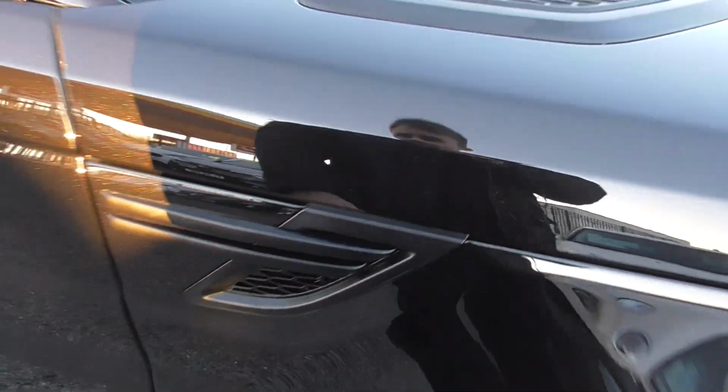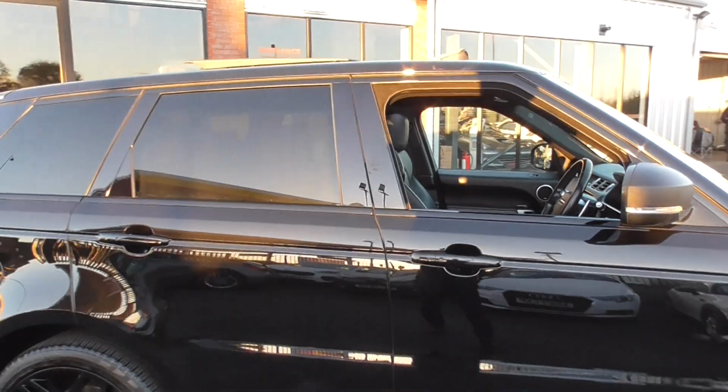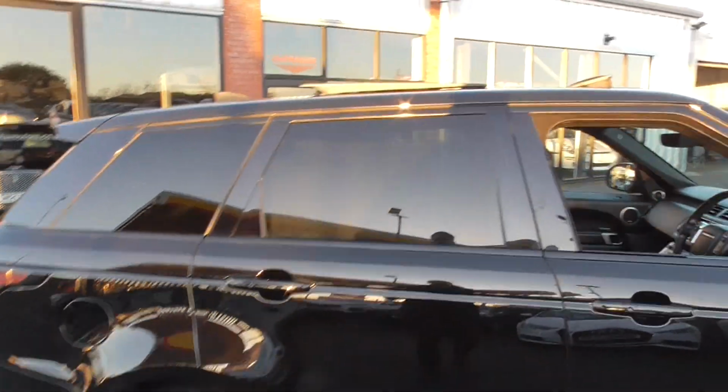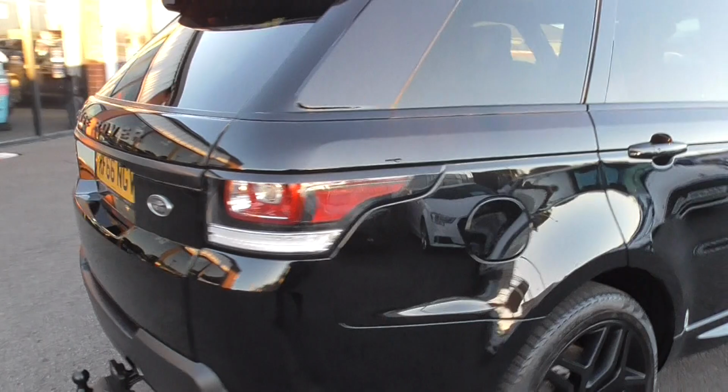We've got more black package on the bonnet, on the wings, on the mirror caps. Then you've got gloss black all around your window surrounds. We've got privacy glass to the rear. This vehicle comes with a panoramic opening sunroof, which is a lovely thing to have, full Pan-Am roof.